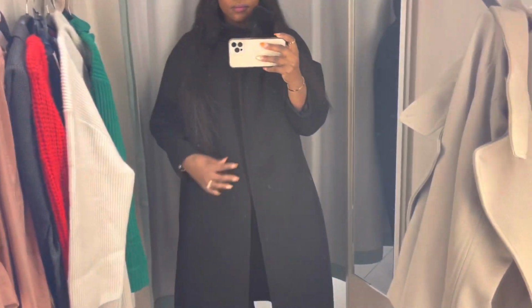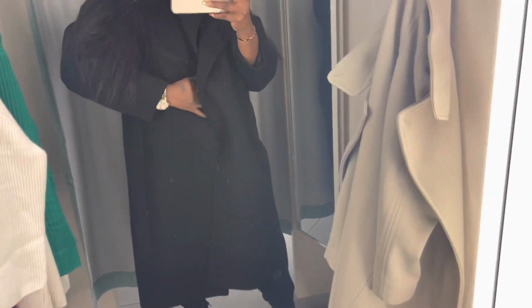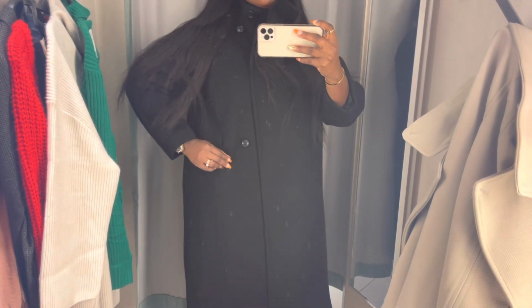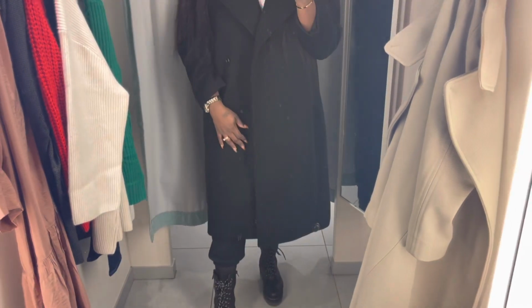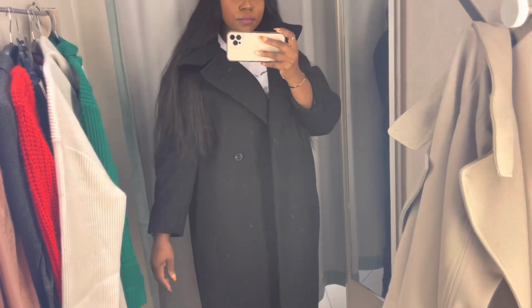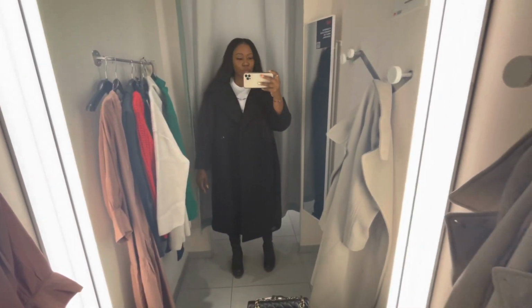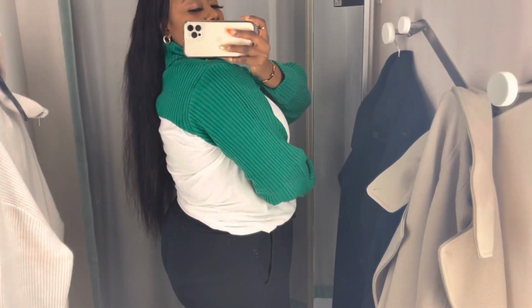Basics. So the first item I'm trying on is this coat. You guys remember me trying this on in a cream last time, and I actually ended up getting the cream one. I had them try to locate me the black one, so they finally got it in store and I came in to pick it up. This is just so chic and nice, very comfortable. I am trying it on in a large, and it's just a nice coat to have. The price point is also amazing. It's only $79.99.